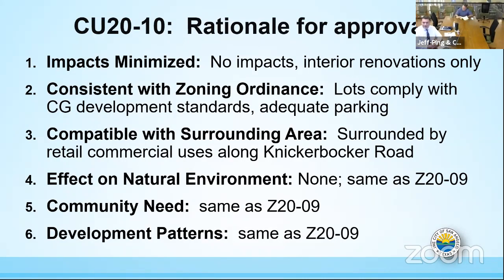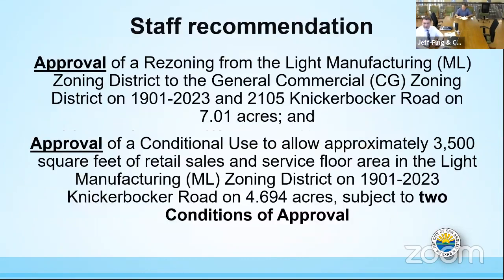On the conditional use, a lot of the criteria is the same, so I'm just going to move through this very fast. There's no impacts on the surrounding area. As mentioned, it's interior renovations only. The lots comply with the CG standards. There's adequate parking. You're surrounded by retail commercial uses. No effects on the environment, community need, development patterns, exactly the same as the zoning. So we believe that it meets all those criteria.